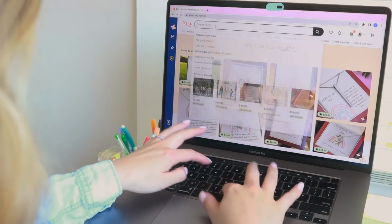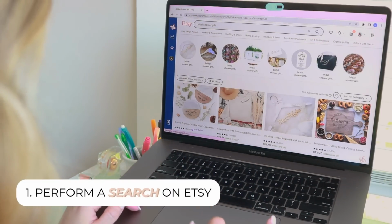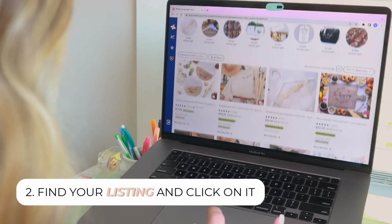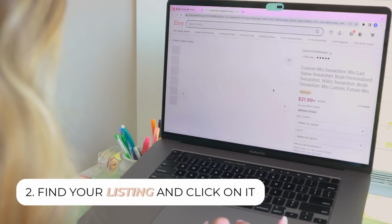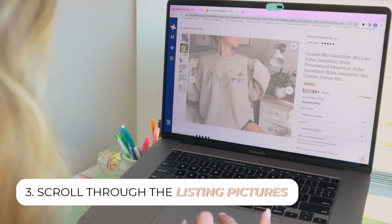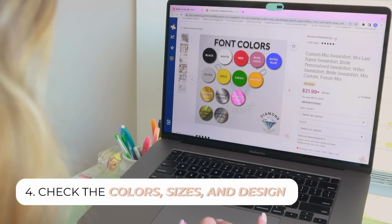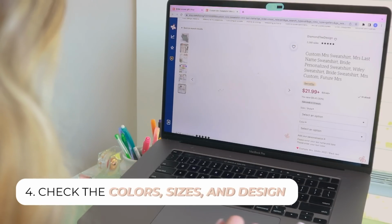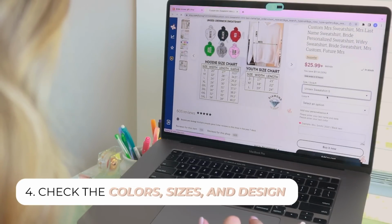The first thing that the customer will do is, of course, they perform a search on Etsy, and let's say they find your listing and click on it. After they click into your listing on Etsy, they will scroll through a bunch of pictures on your Etsy account and they will see exactly what colors they like, maybe a specific design that they like better, and they will maybe select it in the drop down of the listing.